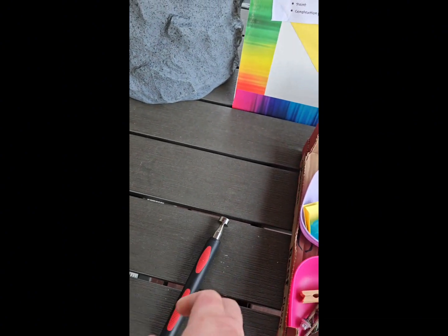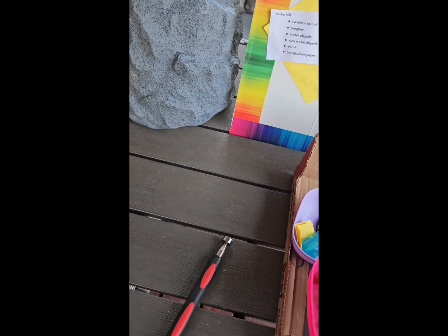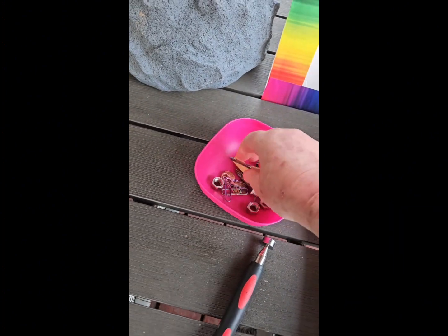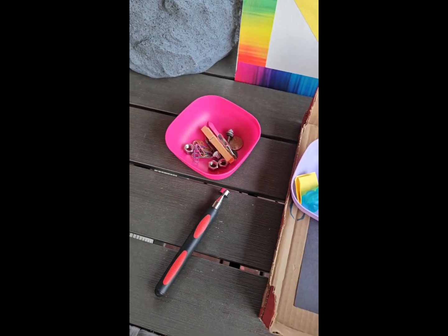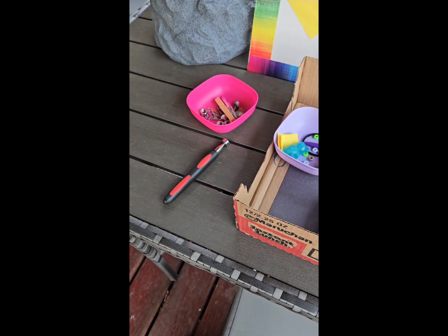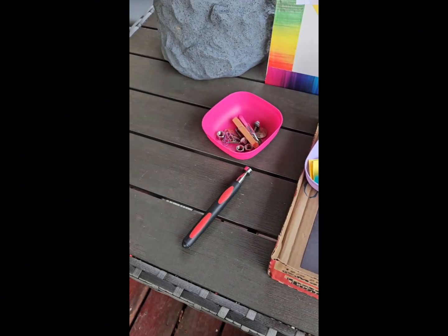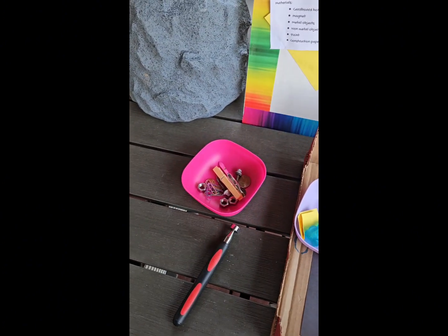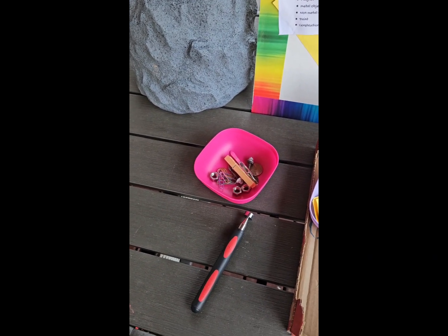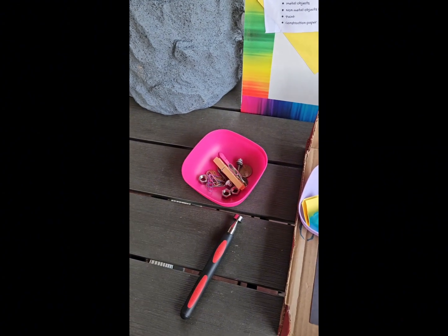So there's that, and then you're going to need metal objects. My daughter and I went around the house finding some things. Again, I also thought it would be cool if somebody was doing a science lesson and they have access to a metal detector. If they have the opportunity to take their kids outside or walking around, they could let the kids use the metal detector to find things to then use in their art project.